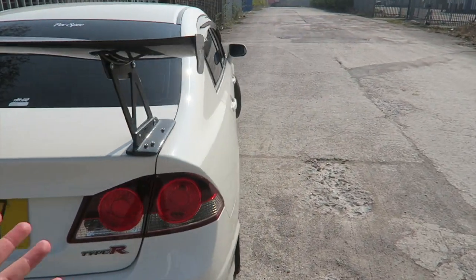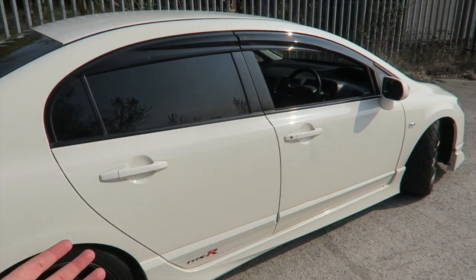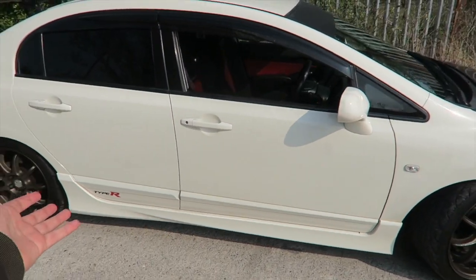Coming around though, the white is just so JDM. It's so Honda with the red logoing on the R.